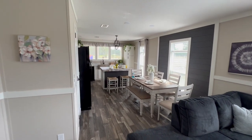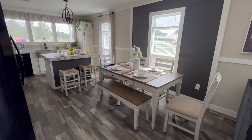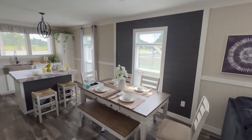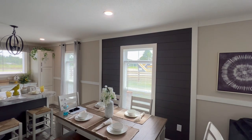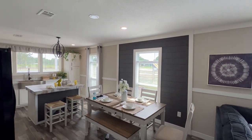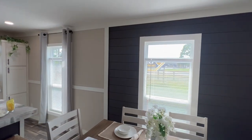Well, here's your dining room. So you have your dining room space right here. Plenty of space for a six-seater table. You have your gorgeous shiplap wall right there. There you go. Have light in your dining room. Very nice. Again, you have this very nice shiplap wall right here.